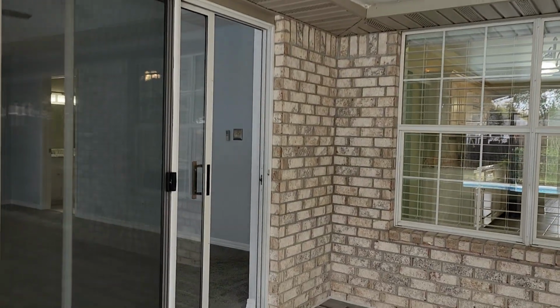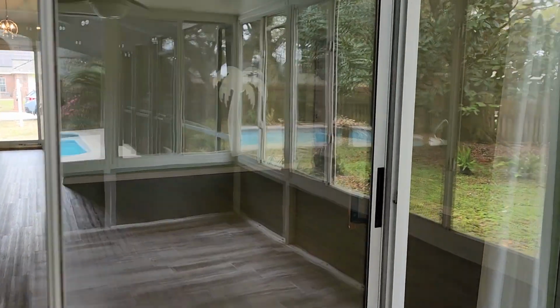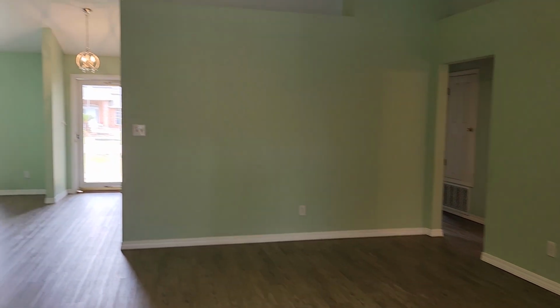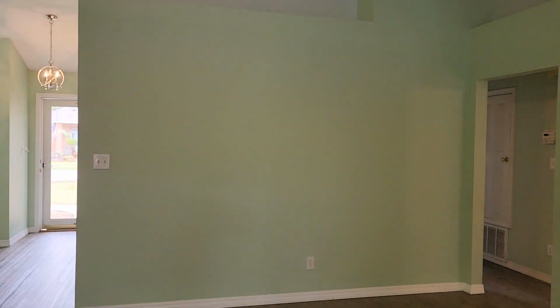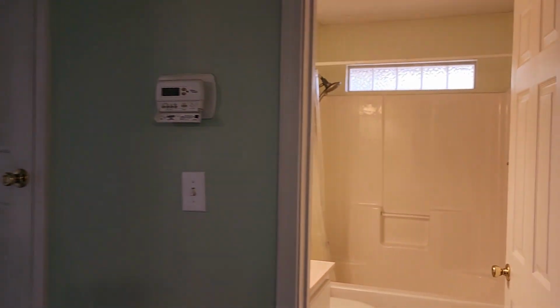Okay, I'll take you guys back inside, and we'll actually go through the doors that lead into the living room that I showed you guys in the beginning. All right, so coming back through, we'll show you guys the left wing of the house now. This is gonna have 3 of the 4 bedrooms, and then your last final full bathroom.